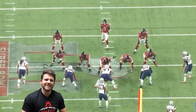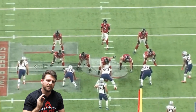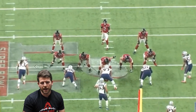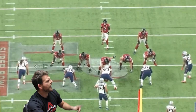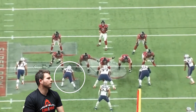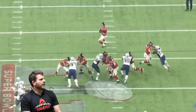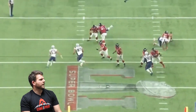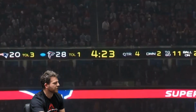I'm Coach Linny. Today I just wanted to quickly look at one play that I believe made all of the difference in the Patriots' comeback during Super Bowl 51. Let's roll the clip here. We're looking at the defensive tackle right here, Trey Flowers. Watch this here. Through the A-gap, pushes with his hip, and a wild circus tackle. Look at that. One of the more athletic sacks you'll ever see.